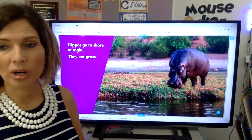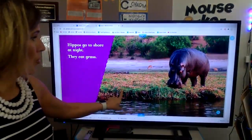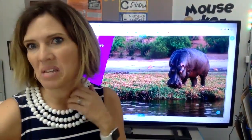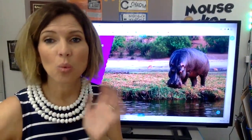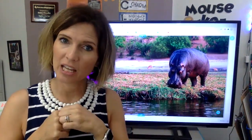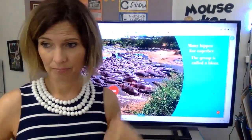Hippos go to shore at night and they eat grass. So they eat grass. That's what they like to eat. We like to eat meat and plants. So we're omnivores. We eat all the different types of food, right? We eat like hamburgers and might have a steak or might have chicken or a pork chop. They just eat grass. That's all they eat. They're called a herbivore because they just eat grass.